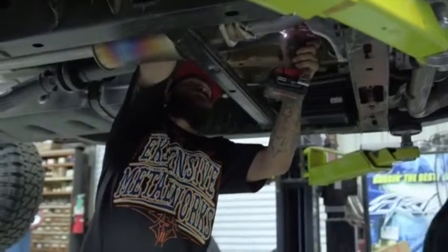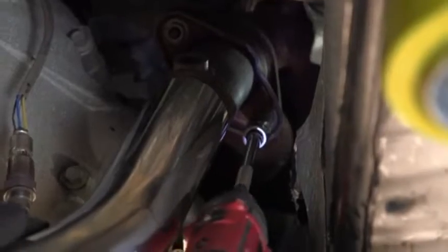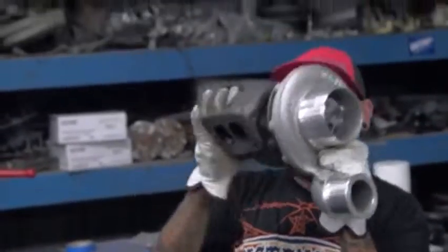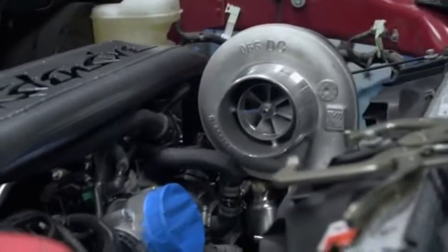The hot side of this turbo kit is what feeds the turbine wheel. That's where, I guess, the magic happens. The air comes in, and it pressures it up and pushes it out into the intake manifold. A turbocharger is basically an air pump. It forces more air into the engine. You get more air, you get more power.